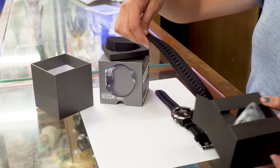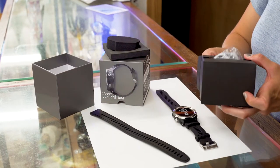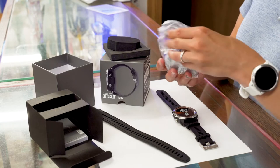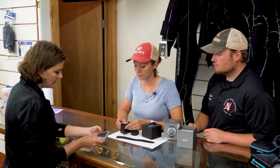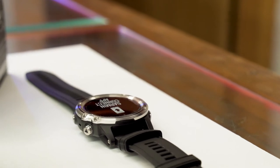In the box, you're going to have a band extender. So if you ever want to go dry suit diving and you need some more width, you can extend the band out. You're going to have your charging cord, all that other good stuff in there, and the quick instructions. But honestly, once you download the app, it's really simple. And it'll Bluetooth all day to your phone.